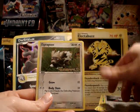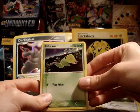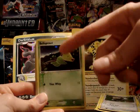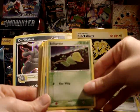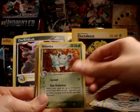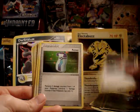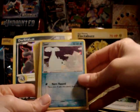Zangoose and Zigzagoon. From FireRed LeafGreen, Bellsprout reverse, and I know these are hard to tell, but they are reverse if you can see the picture is what's reverse. Dugtrio, Fearow, Nidorina, Poke Ball, Potion. Feels silly buying a potion, but it is reverse.